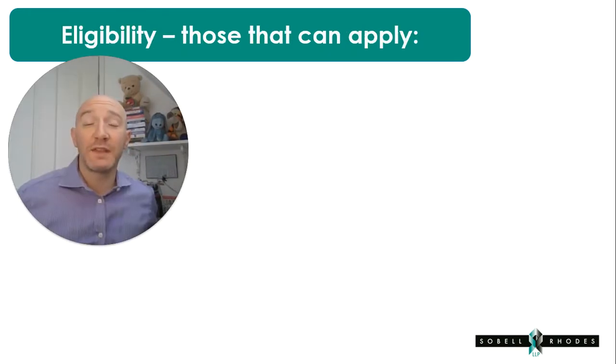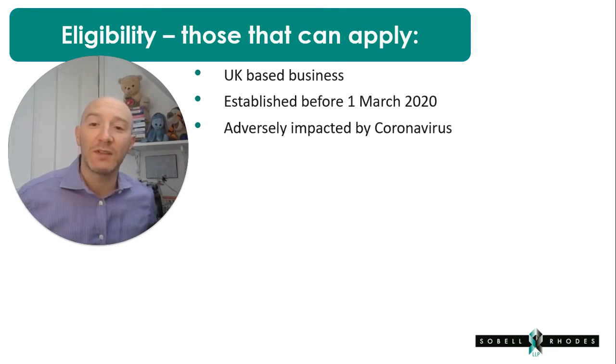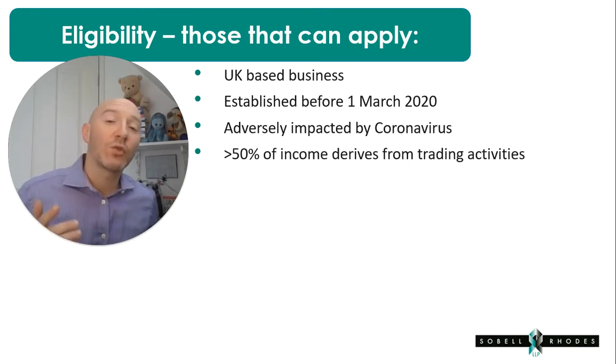So who can apply for these loans? The headlines are simply: got to be a UK business established before the 1st of March 2020, adversely affected by the coronavirus. That is something you have to self-certify when making an application. Greater than 50% of income must derive from trading activities. So if you're an investment heavy business, then you must be careful before making an application. You may not be eligible.